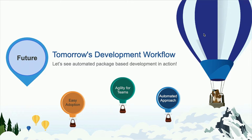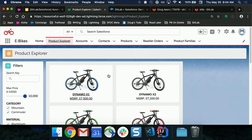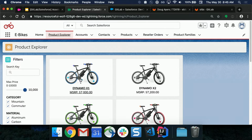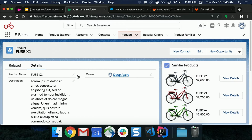All right. So enough slideware. Let's get into the code. So getting started, we've been working on this fictional app for a product explorer for a company called eBikes that manufactures electronic bicycles. Now the current version of our app lets you filter through the products that are available, click on it, view it. I think it's pretty slick.